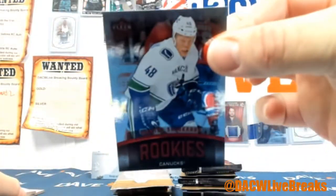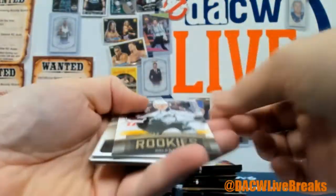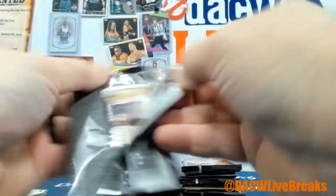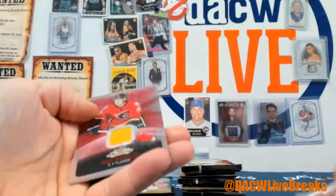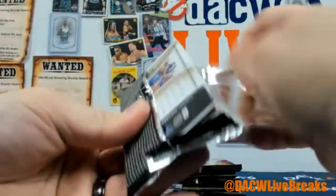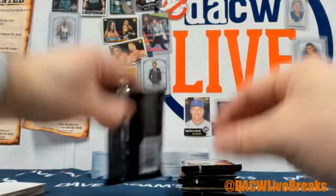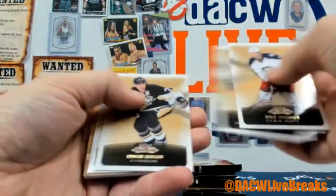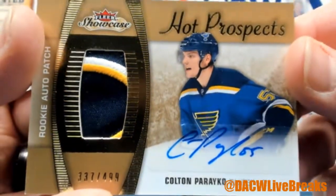Shinnerook out of 99. Red rookie. Riding in out of 699. For that thick card. A thicker card, but not a thick card right here. Moynihan out of 99. Pecorine. Oh, here it is. Thick card. It's a Colton Parayko three-color patch with the auto out of 499.